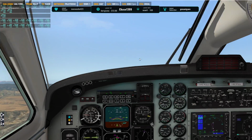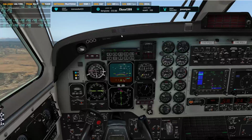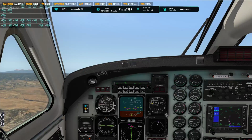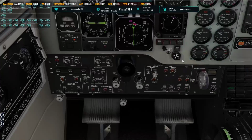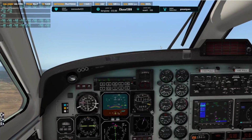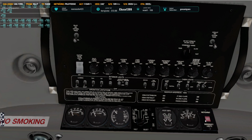Sounds are not as cool in the flyby as they are in the King Air, Super King Air, but it will do. Let's turn on the yaw damper, which is not there, but it's there. Now we're showing yaw damper. Turn off the auto feather. There's no icing. We're high enough now. No turbulence. Seatbelts off.